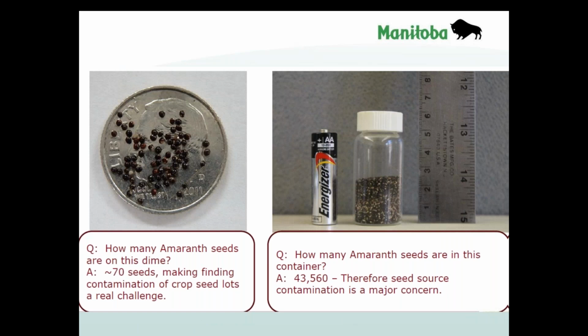So how many amaranth seeds on the dime? There's approximately 70, and that dime isn't covered. And if you look at the small vial that's about the size of a AA battery, then we're looking at over 40,000. So it's easy to see that seed can hide in lots of different places. It could be with the seed source, but it can also be in equipment. It can be carried by wildlife, all sorts of reasons that it has an easy time moving when it's that small. So limiting movement, providing adequate sanitation is really a challenge when you have such a small seed.